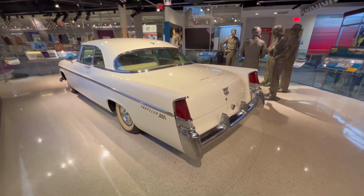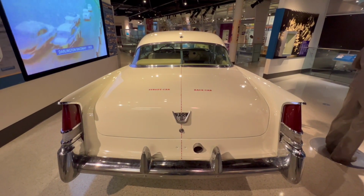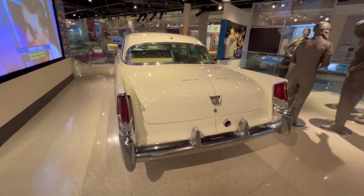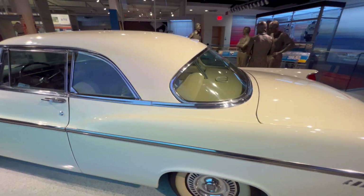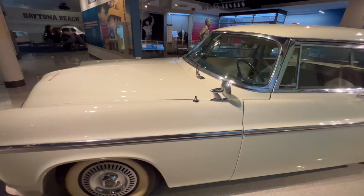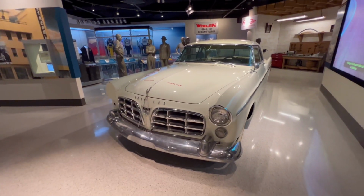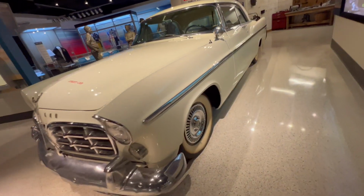And one more comparison. Look at this. So we got street car versus race car. This is going to be interesting because this is when they truly were stock cars. So they would take a production car and then they would modify it to be racetrack worthy, if you consider that at the time.